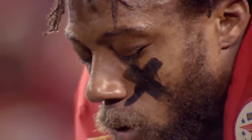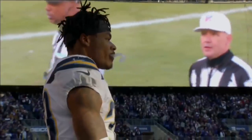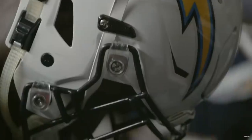And if the tragedy and what-ifs of Eric Berry's own legendary career taught me anything, it's to recognize greatness when we see it, and to appreciate that greatness while we still can.